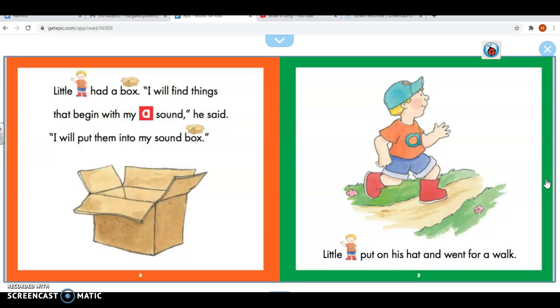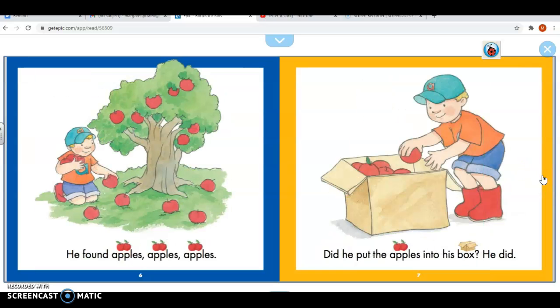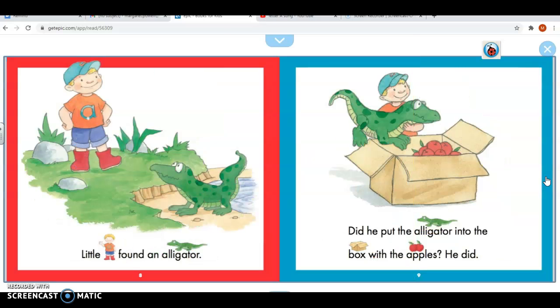Little A had a box. I will find things that begin with my A sound, he said. I will put them into my sound box. Little A put on his hat and went for a walk. He found apples, apples, apples. Did he put the apples into his box? He did. Little A found an alligator. Did he put the alligator into the box with the apples? He did.